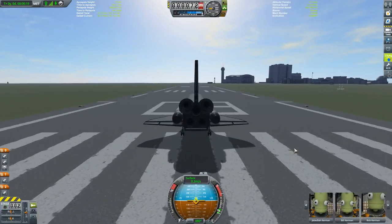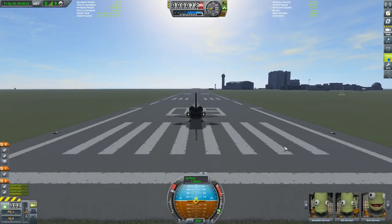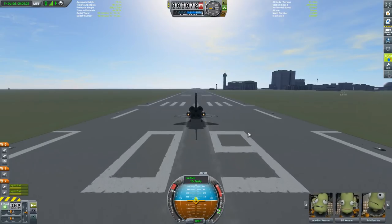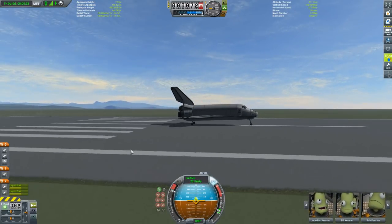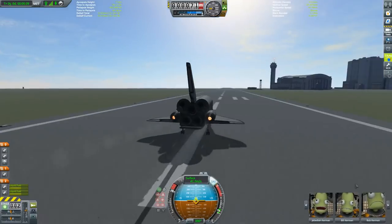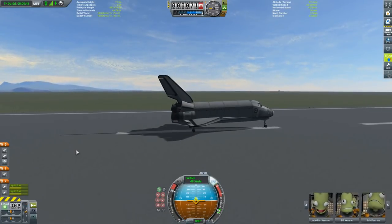So, I think let's do this test. In this case, we are going to simulate a landing with a full fuel tank. SAS on, and let's just see if this thing will fly. It might take a little while. These engines are underpowered. I might give them some help.